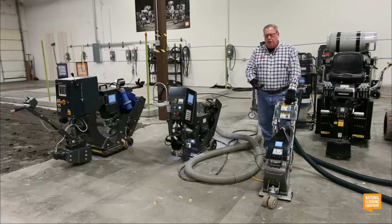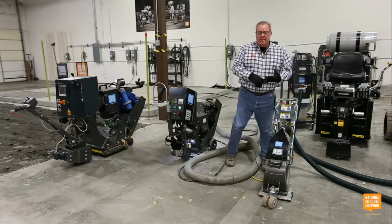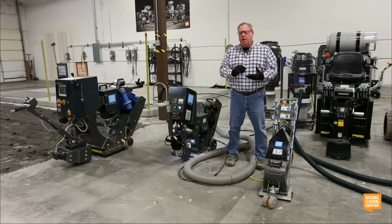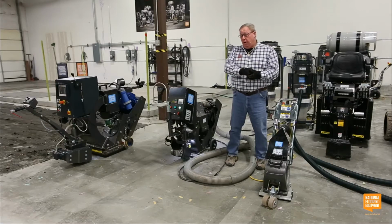Really, the goal of shot blasting or any surface prep is to remove the curing compounds, the sealers, or what we call latents, which is the top softest layer of the concrete. We want to remove that and open up the porosity of the concrete so the coating or the glue or whatever that you're putting on that surface will bond well and not fail.